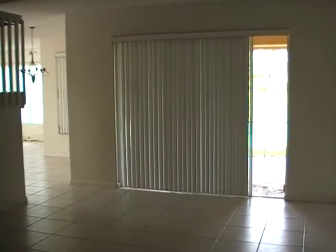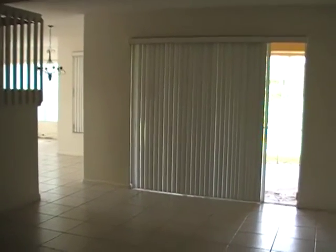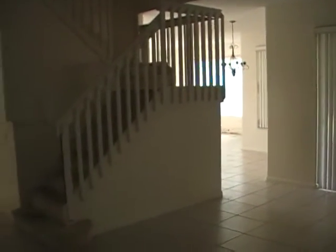Doing a bank foreclosure tour. This one is located in Boynton Beach in Nautica Sound. It's a 5-bedroom, 3-bath home with a 3-car garage. It's on the cul-de-sac with a pie-shaped lot. Let's go take a look here.